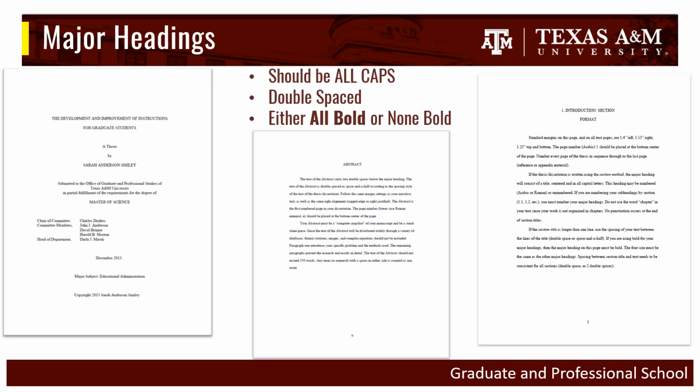Major headings. The title of the document and all major headings throughout the document will be placed in all capital letters, center justified, double-spaced if it's more than one line. You can use bold text for your headings if you use it for all of them. For this element of the document only, the main title and major headings, you can increase the font size to 14 points if you would like.